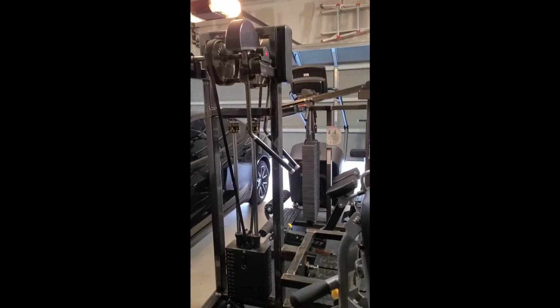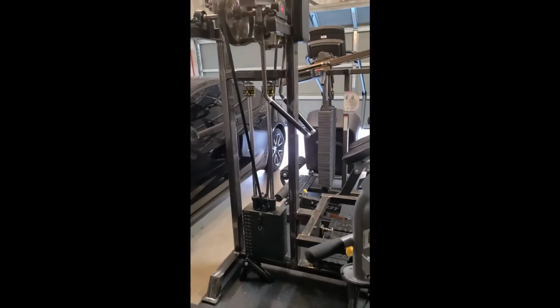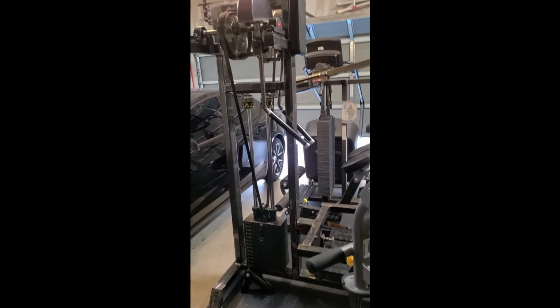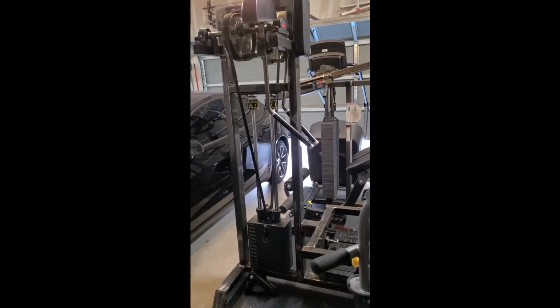So what this does is, like I said, machines. I like machines better than free weights because it keeps you in a locked position, and you can't cheat. If you can't get the weight up, you can't do it. You need to drop the weight.